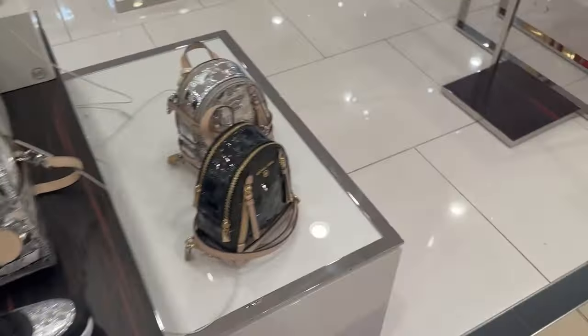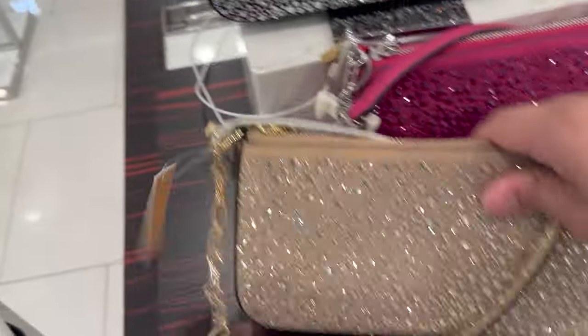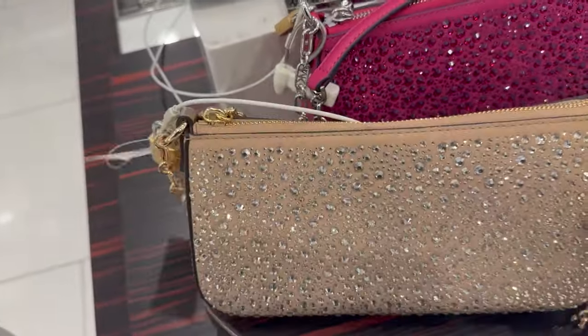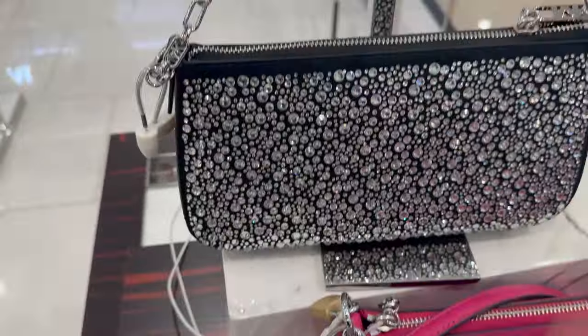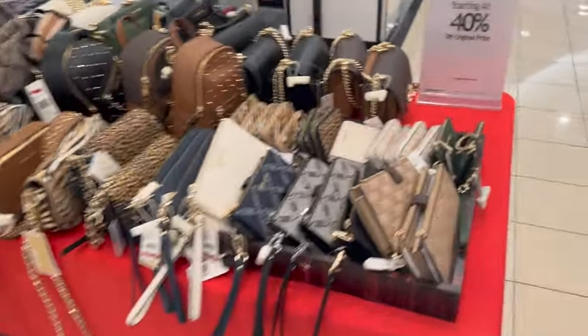They're $298 and they have them in a backpack style. And then these crystal ones, which I like, are $278. I think that's a decent price. And they have this fuzzy one. This kind of reminds me of a Jimmy Choo clutch, but they have a lot on sale.